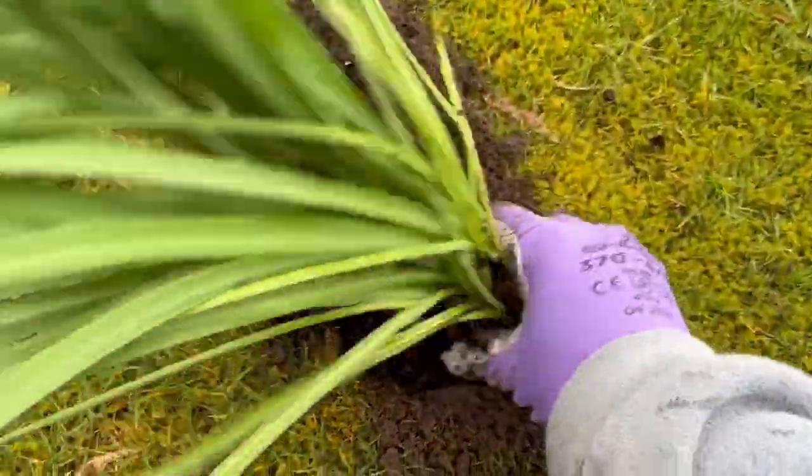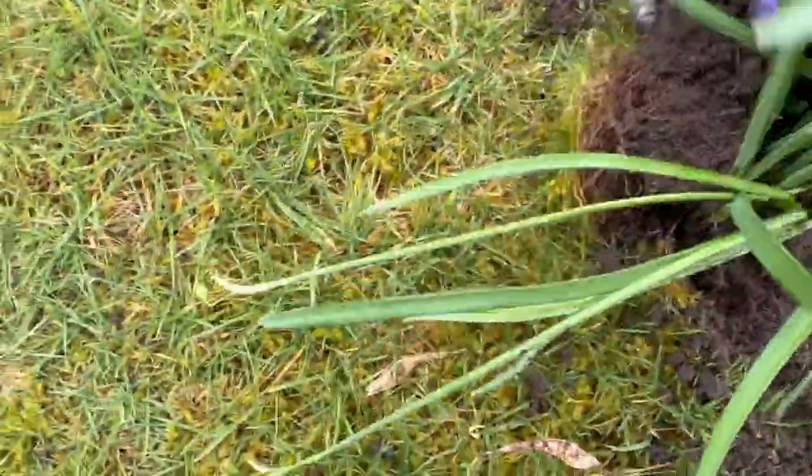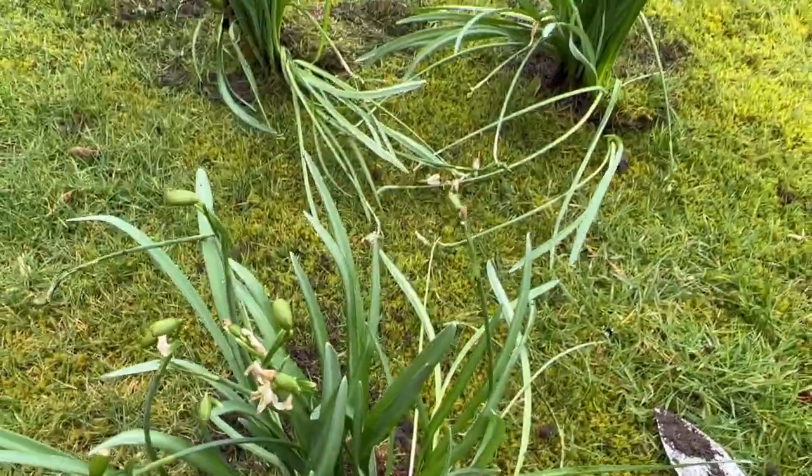And you can just insert them straight in, making sure the bulbs are deep enough in the ground that they're not going to be on the surface. And then you can just use that excess soil to pat round about it and then move the turf back into place. And that's all you need to do. If it's very dry weather, you can give them a water to water them in.